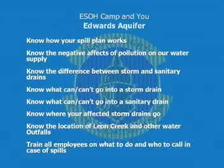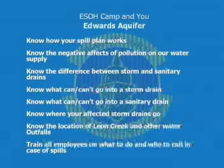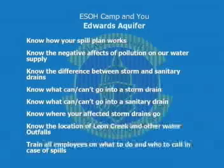Know your spill plan. Know the negative effects of pollution on our water supply. Know the difference between stormwater and sanitary drains. Know what can and cannot go into a storm drain. Know what can and cannot go into a sanitary drain. Know where your affected storm drains go. Know the locations of Leo Creek and other water outfalls. And train all your employees and peers on what to do and who to call in case of a spill.